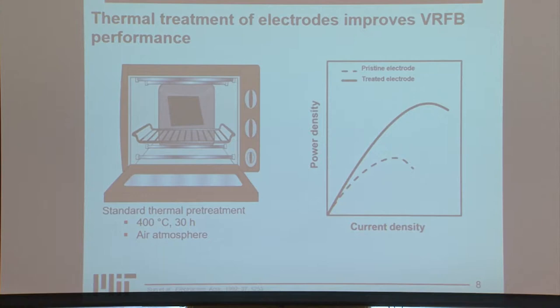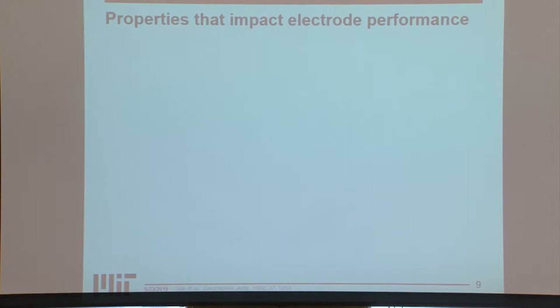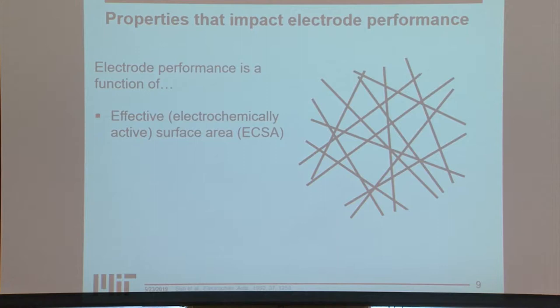And so the reason for these improvements in performance is that pretreating the electrodes influences many different properties of these electrodes. There are several different properties that we found to influence performance. Performance is a function of the electrochemically active surface area of the electrode. This is a little bit different than actual physical surface area, because not every site on the electrode is actually redox active. So we want to make sure that as much of the electrode as possible is active towards your redox reaction. Surface functionalization has also been shown to play a role in vanadium redox reactions, and so adding surface functional groups like oxygen will improve your reaction kinetics.